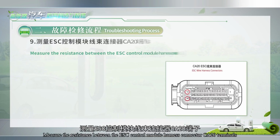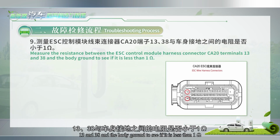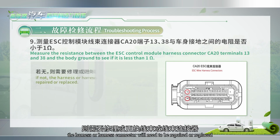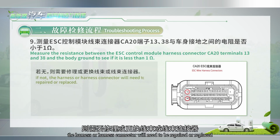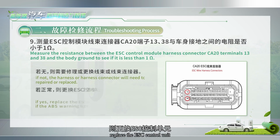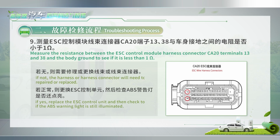Measure the resistance between the ESC control module harness connector CA20 terminals 13 and 38 and the body ground to see if it is less than 1 ohm. If not, the harness or harness connector will need to be repaired or replaced. If yes, replace the ESC control unit and then check to see if the ABS warning light is still illuminated.